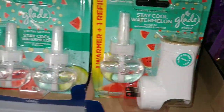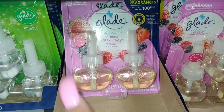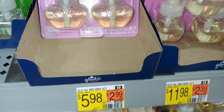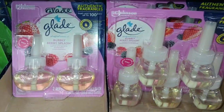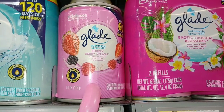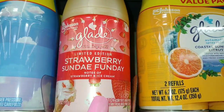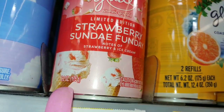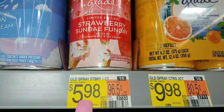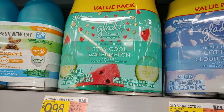I love the colors. And they do have the mixed Bubbly Berry Splash, and they also have that at Dollar General. And it has the blueberries, raspberries, and the strawberries, I think. Yeah, for $6. And it's a 2-count. They do have the small Glade right here, automatic spray refill, Bubbly Berry Splash. And I like all the strawberries, and this is $6. They have the small container of Glade, 6.2 ounces. It's a little small one. And this is $6. And they have the value pack in the limited edition watermelon for $10.